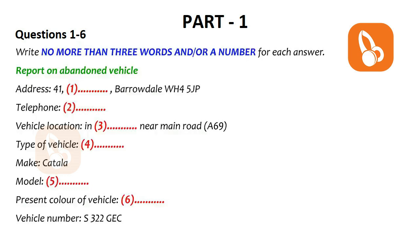Your name, please? Mrs. Shefford. Thank you. It's not my vehicle, though. I just thought someone ought to report it. No, that's fine. What I need to do is take some details first, then we can decide what to do about the problem. Oh, I see. So the next thing I need to know is your address. Right, it's 41 Lower Green Street. Yes? Barrowdale. And the postcode's WH4 5JP.